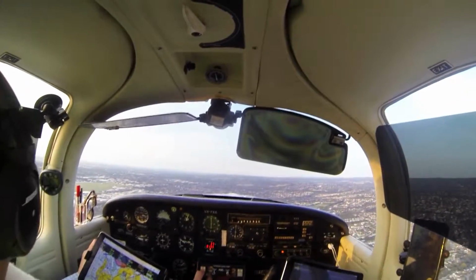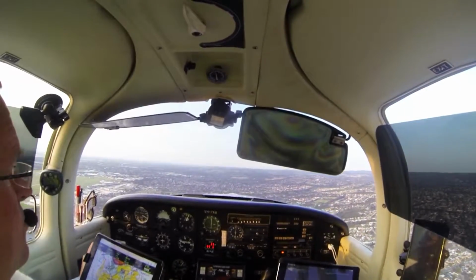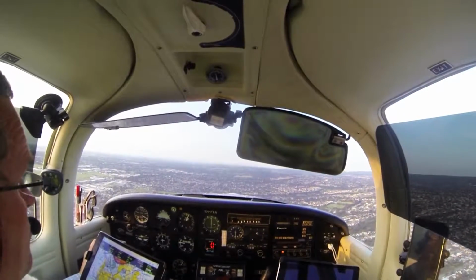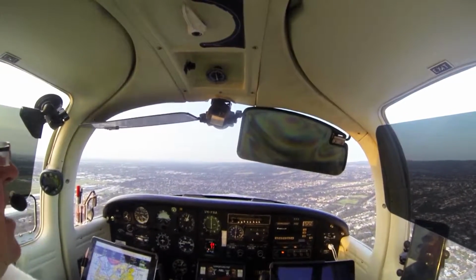Echo Quebec Kilo, runway 21 right, clear to land. Runway 21 right, clear to land, Echo Quebec Kilo. Alpha Power Alpha Alpha's down, went for a touch and go, I'll have the Cessna inside. Alpha Alpha, thanks, runway 21 left, clear touch and go. 21 left, clear touch and go, Power Alpha Alpha.